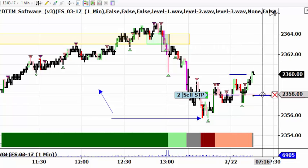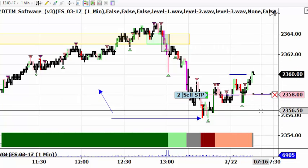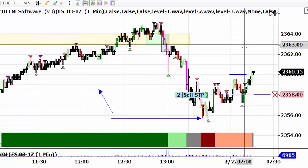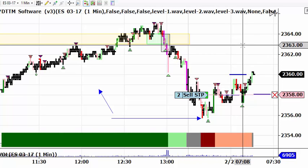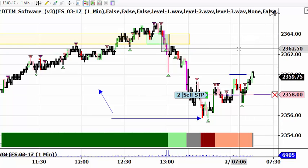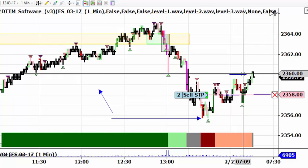And I'll just put this other marker here. Now for our second objective here, I'm going to go ahead and put in another objective up in this area. And we know that overnight the market has gotten up into the, let me just check what the overnight high was here, 63.75. So we just got filled at 60.